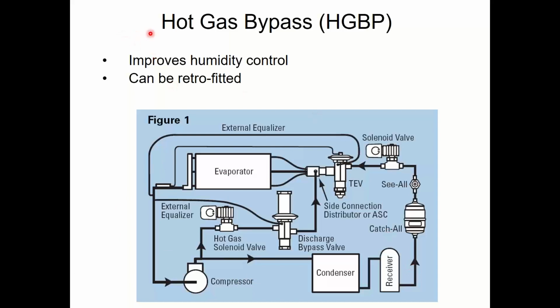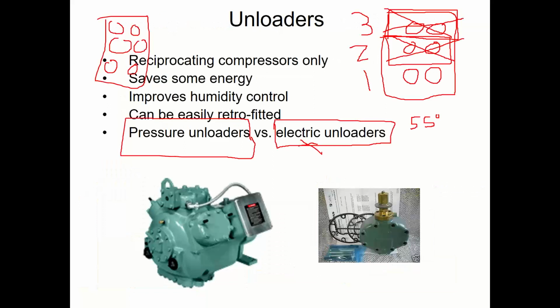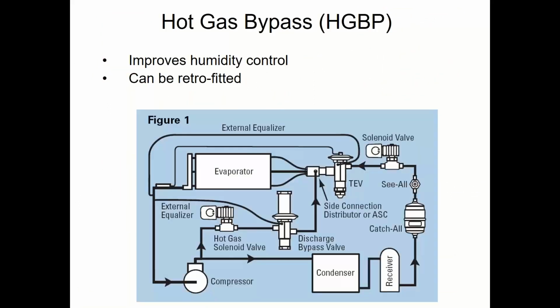What happens when you put hot gas bypass on there is you grab off of the compressor some of that hot gas and you don't send it to your condenser coil outside. Instead, you shove it right back into your evaporator inside. You add a bunch of heat to the indoor side of the unit, which causes this unit not to give you as much cooling, which causes this compressor to have to run longer cycles to stay online and cool the space. So I'm getting my capacity control not by being smart and turning off compressors or turning off parts of compressors, but by falsely loading my system just to make my compressor run a really long time.